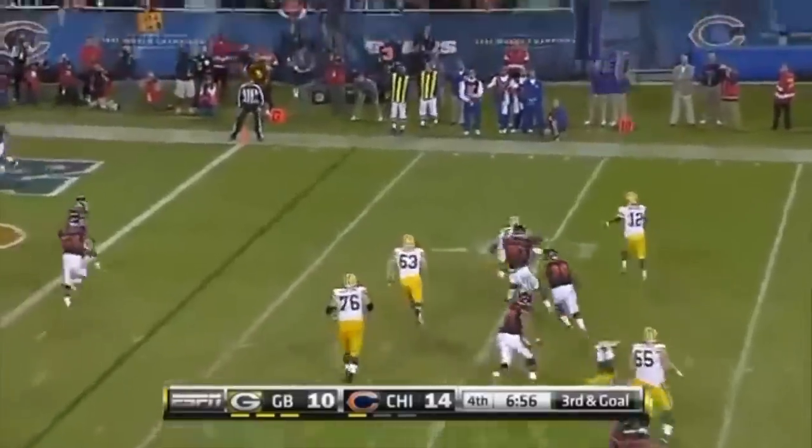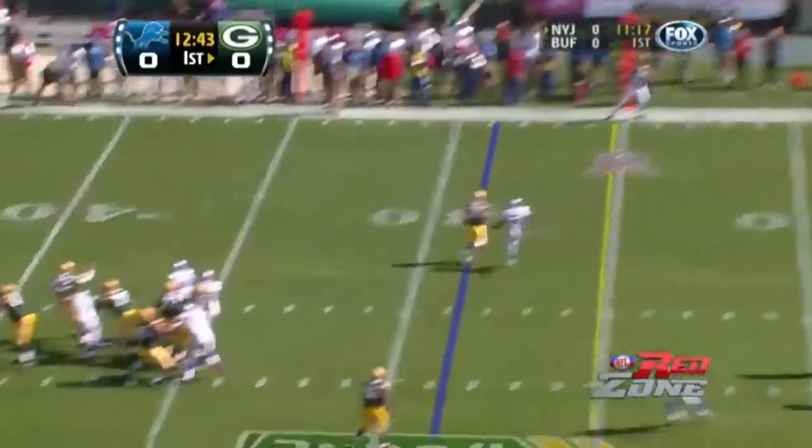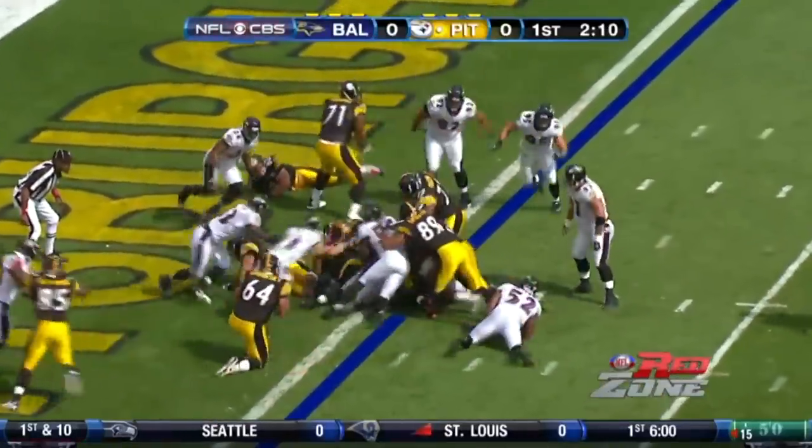Rodgers scrambling, lunging for the pylon. Does he get it? Rodgers under pressure in the end zone. It is a touchdown. LT. Touchdown. Leon Hall. This time is in.